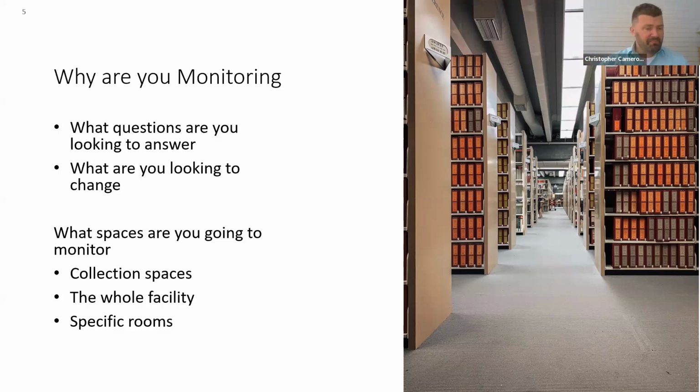So there's different ways to look at that. Are you looking to only monitor your collection spaces? Are you looking to only put them in collection spaces, your reading rooms, your study centers, conservation spaces like that, and get an idea for what's happening in collection only? Do you want to look at your whole facility?